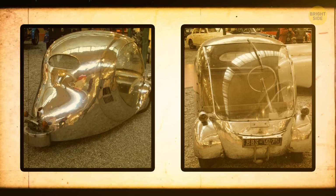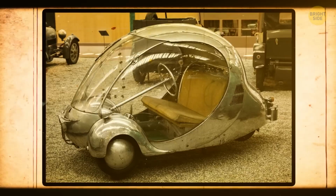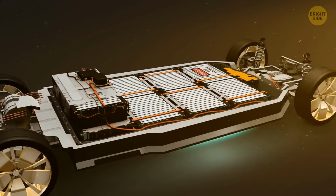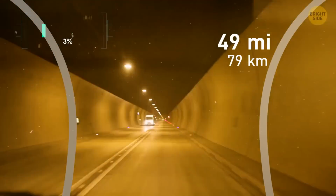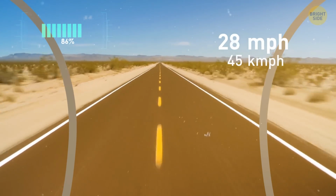It's a 3-wheeled egg-shaped vehicle with room for only one passenger. This egg on wheels was powered by a battery pack. One full charge was enough for this little egg to travel up to 63 miles. It could ride along the roads at its top speed of 44 miles per hour.